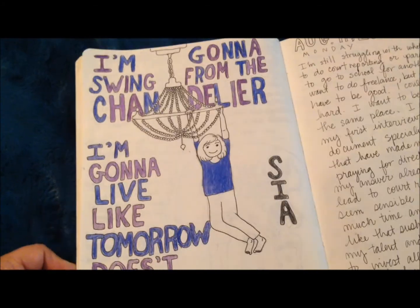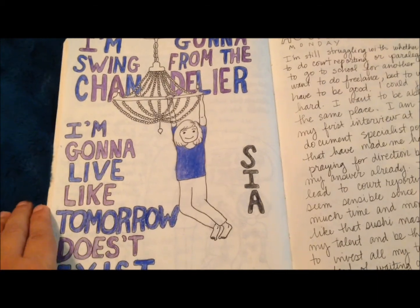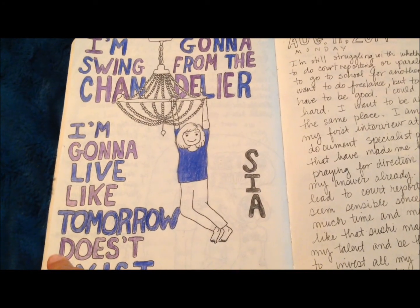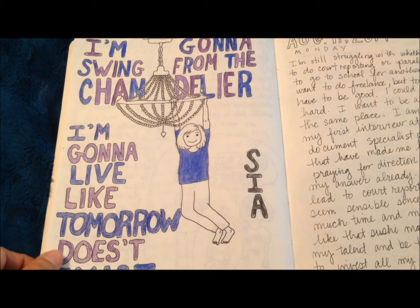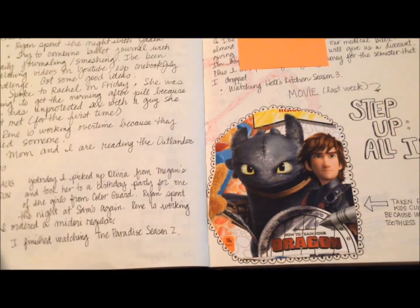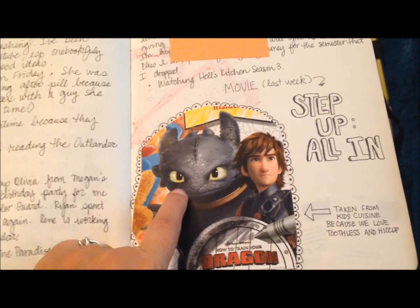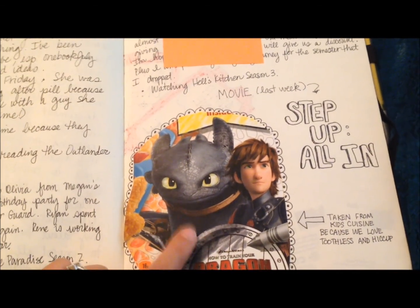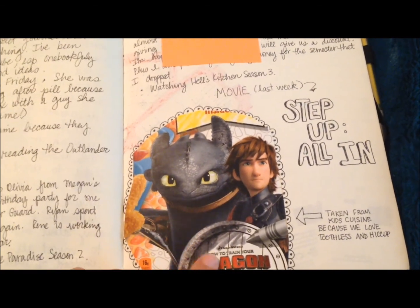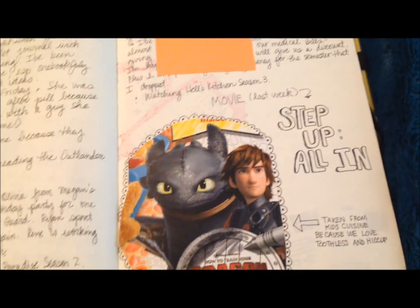Chandelier by Sia. This is one of my favorite songs this month, and so I thought it would be cute to draw me hanging or swinging from a chandelier. My daughter loves How to Train a Dragon, and she pulled this off of a kids cuisine that she ate for lunch, and a movie that we went to see.